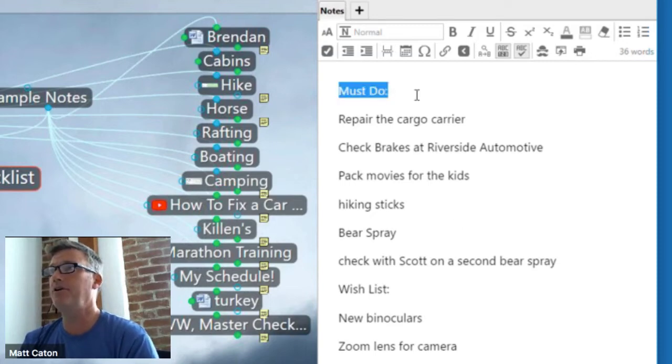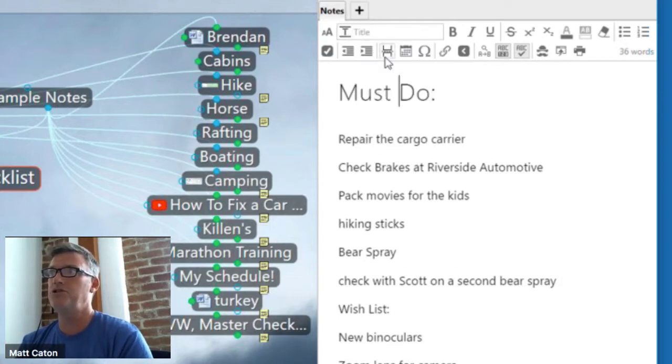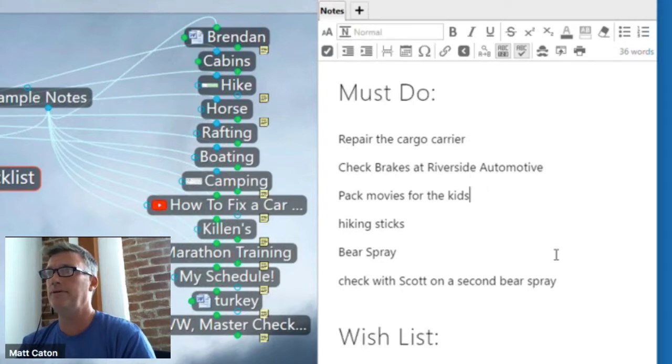Now the first thing I want to do is select some text. I can select the whole line or just click in the line, change this from normal view to a title. So these are things that I must do. Down below is my wish list. I'll make that a title as well.